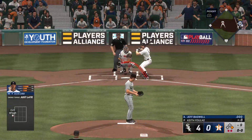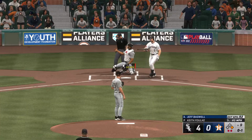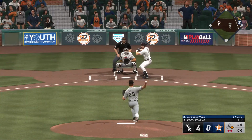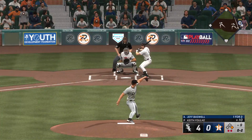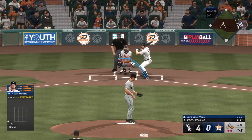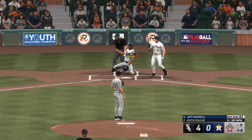So they're down to their final out. And here's the first baseman, Jeff Bagwell. That one fouled off. Swing and a foul back, and that's out of play. The Astros down to their final strike. Next offering misses down and away. The Astros down by 4. We're in the last half of the 9th inning.